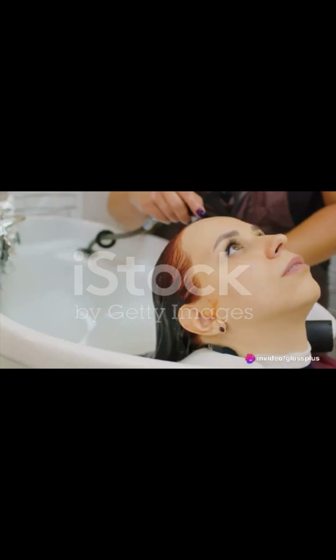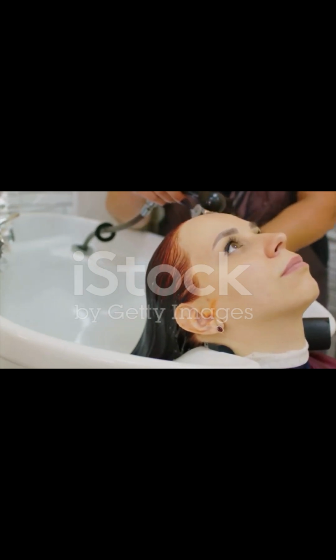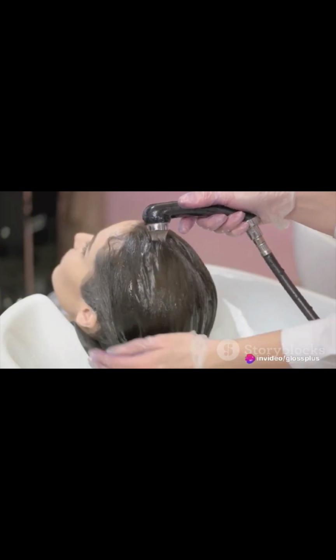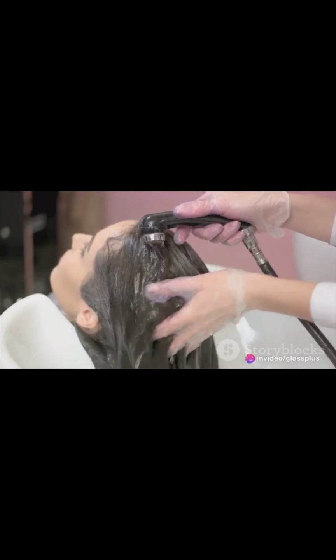First up, rinsing. This step is all about removing the product from your hair. You want to rinse thoroughly but gently, ensuring all the Glossplus treatment is washed out. Remember, there's no need to rush this step. Take your time and make sure your hair is completely free of the product before moving on.